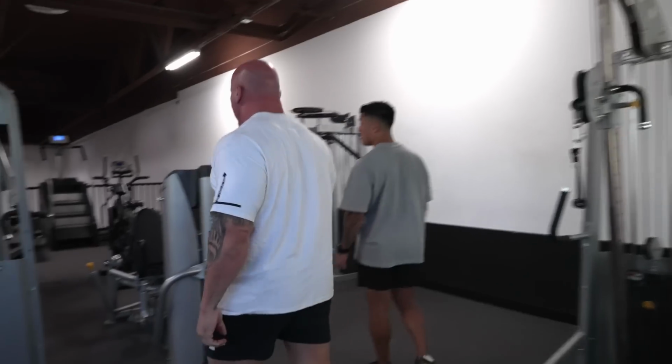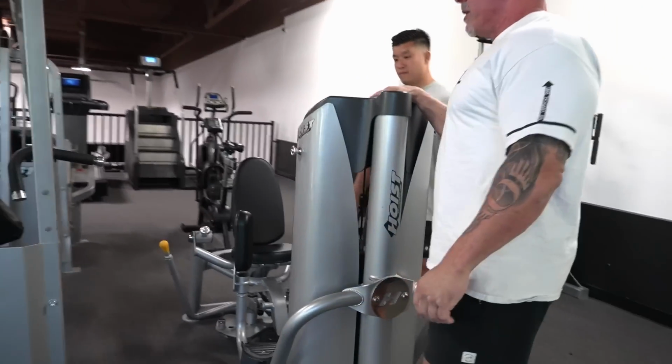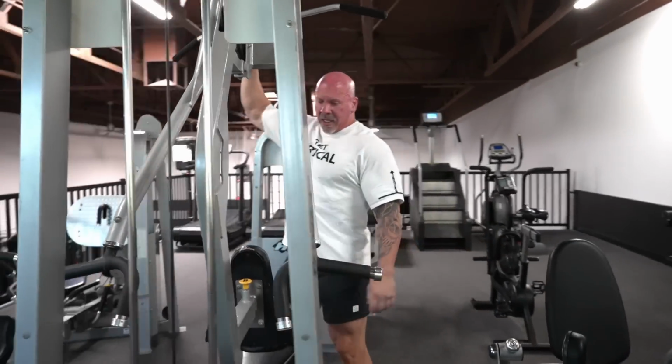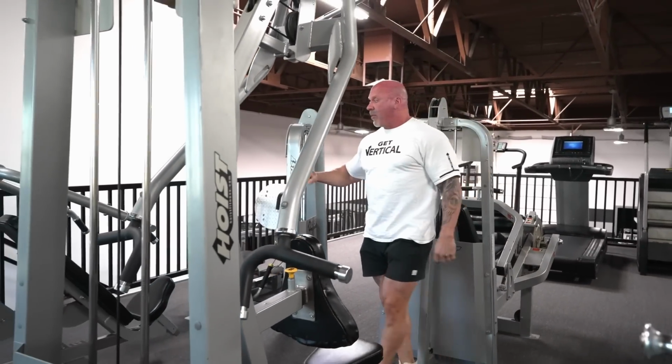Got a whole Hoist setup here. The good girl, bad girl machine over here. One of my favorites. Don't make eye contact. This one over here I love. This is a row lat pulldown machine. This one feels fantastic. Nice row and lat pulldown.